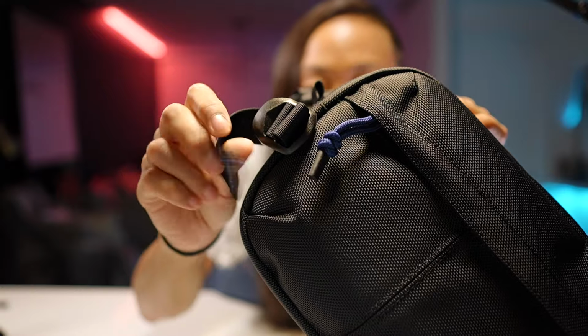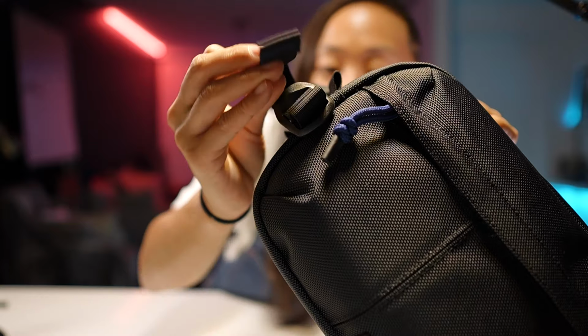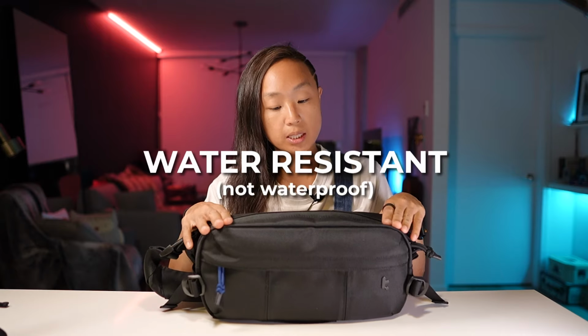And also, look at the little details here. You have almost the same blue when it comes to the stitching and the zipper. That's really a cute detail. I mean, the blue isn't on every single stitch, but it is on the compression straps. But this thing is water resistant, so in a crazy downpour, maybe seek shelter just to be safe if you have any electronics in there.